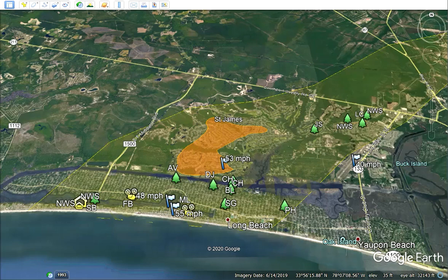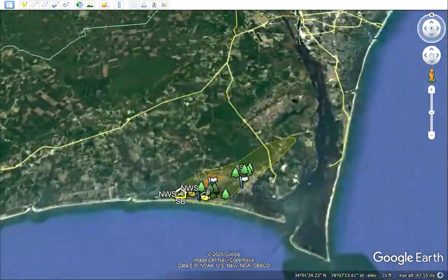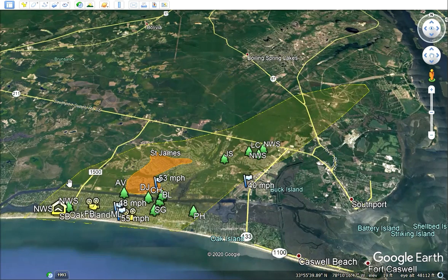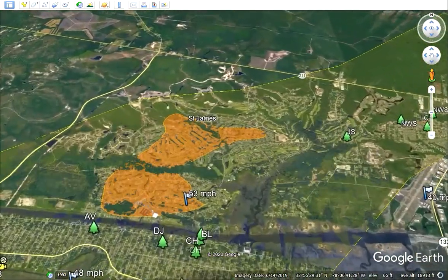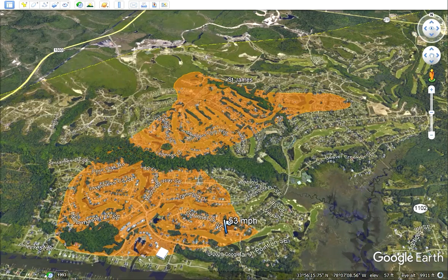I wanted to take a quick look at some data from some tornadoes in Brunswick County, North Carolina during the tornado outbreak last week. If you look at the yellow area on this map, this is where I had denoted where the radar showed rotation. I had to draw it in manually. And then the orange area here was where the radar showed severe rotation. The interesting thing is that there's not a lot of reports in that severe area, but we'll talk more about that.